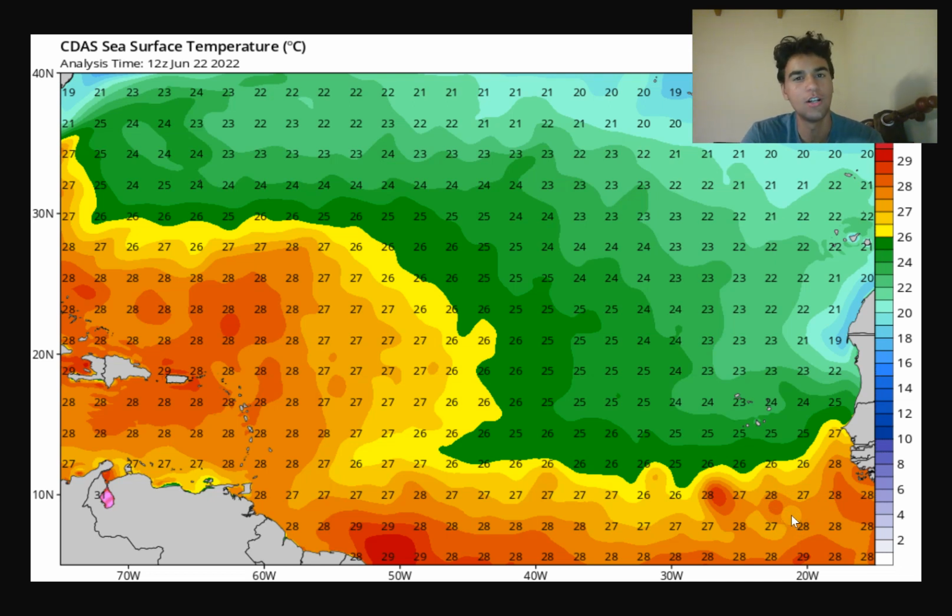So this could allow for enough convection to occur as a result of the air molecules and the water vapor being a lot less dense, thanks to the warmer temperatures that are pretty much a direct result of the warmer sea surface temperatures just south of the main development region. So the sea surface temperatures won't be much of an inhibiting factor as this continues further westward, assuming this stays far enough south, which at this point is expected to.